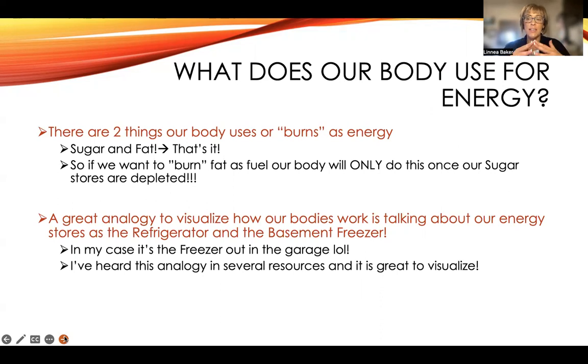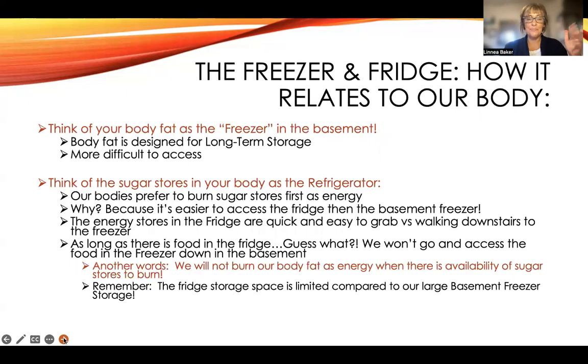And so when we think of this energy source as sugar and fat, a great analogy that I've heard through several resources and references is relating it to a refrigerator and storing in the basement freezer. Okay. And so for me, I don't have a basement. I have a garage long-term storage freezer, a big freezer in the garage. So for me, it's going to the garage to that freezer. But a lot of people will have their storage freezers in the basement, like my in-laws did. And I just think it's a great way to visualize it when I'm talking about where we're getting our energy sources from. So that'll give you a little bit of visualization, okay?